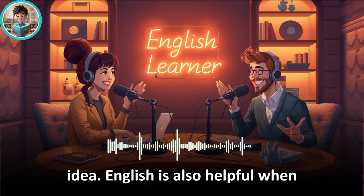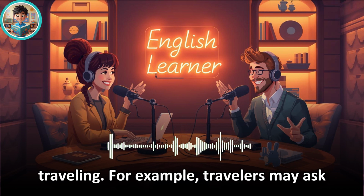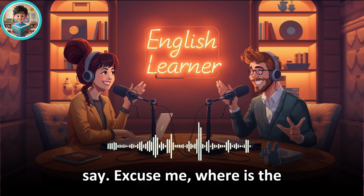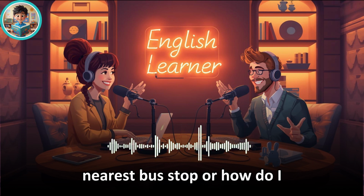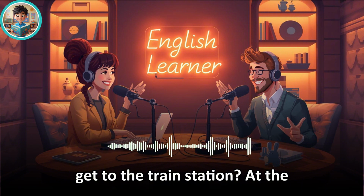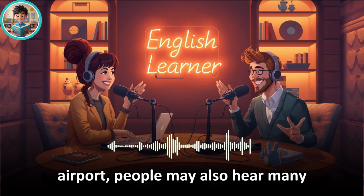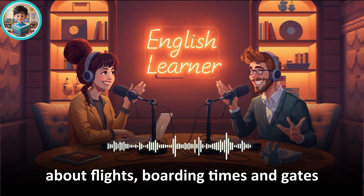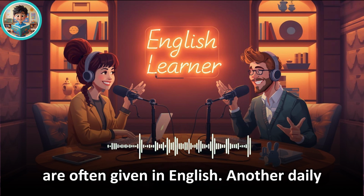English is also helpful when traveling. For example, travelers may ask for directions or information. They might say, "Excuse me, where is the nearest bus stop?" Or, "How do I get to the train station?" At the airport, people may also hear many English announcements. Yes, announcements about flights, boarding times, and gates are often given in English.